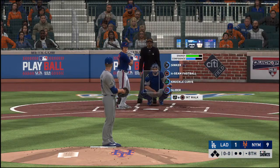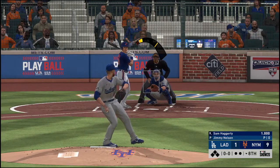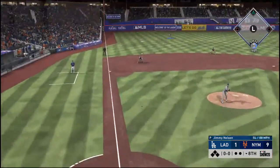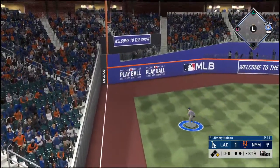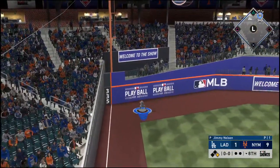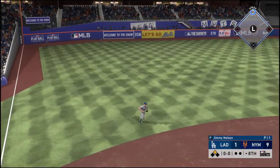Pinch hitting for the Mets, number 28, Ben Haggerty. That's lifted the other way out to left. And this is going to find some real estate out there as he comes through off the bench with extra bases. And he will coast into second with a leadoff double.